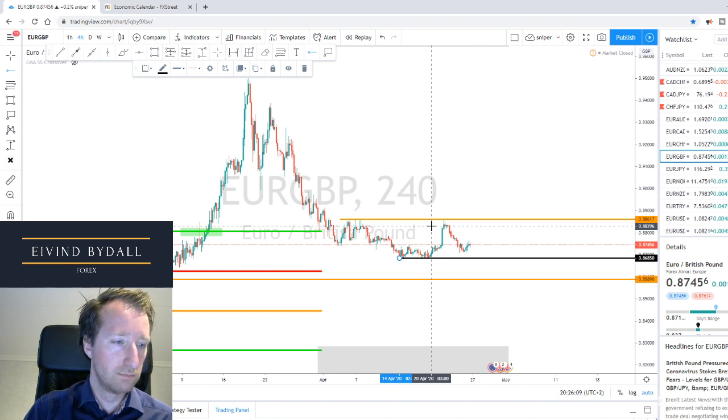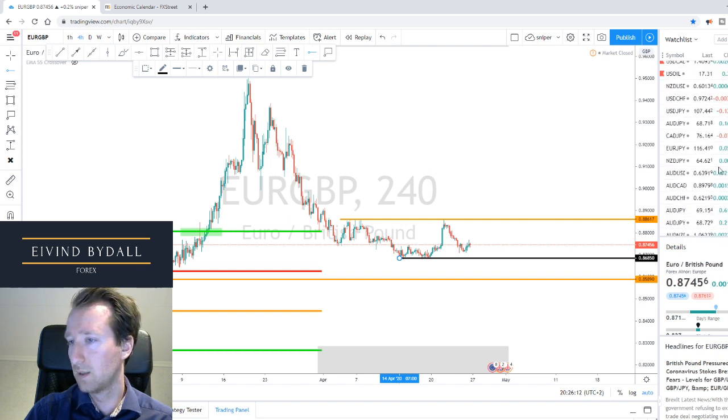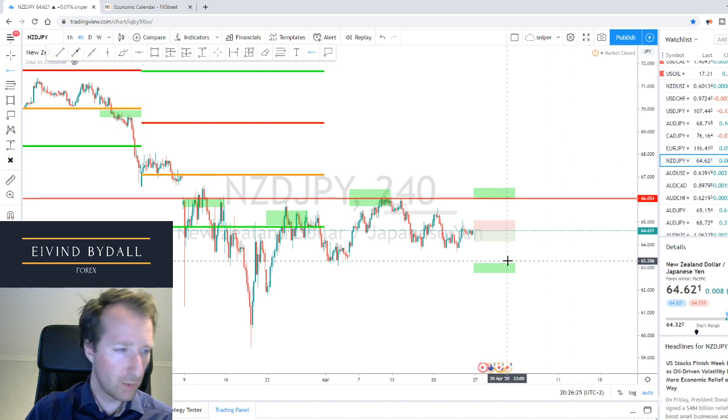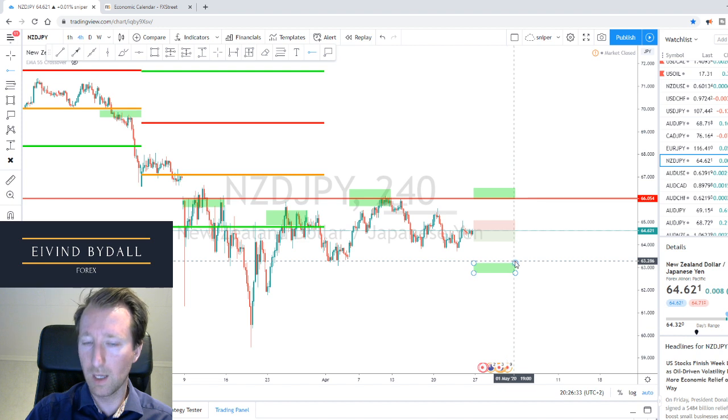Is it a double bottom or new high on New Zealand yen? New Zealand yen. Thank you for the pound Aussie for confirmation. I had a pullback up, then down to 91.60. Awesome. Is there a double top on New Zealand yen? Maybe if we're to go high, fall 1st of May.